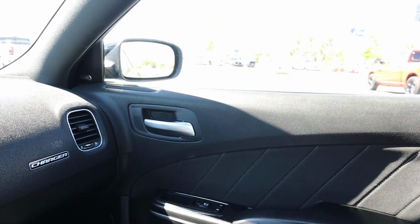Now that we're done going over the interior, let's quickly talk about pricing. So with these used RT Chargers, it really just depends on how old the car is and how many miles it has. Now, the new 8-speed automatic transmission, the first year that came out with the Chargers was the 2015 model year. So if you want the 8-speed, get a 2015 or newer. And then if you want this newer front fascia that looks really cool, get a 2019 or newer, and you can get that cool front fascia on the RTs.